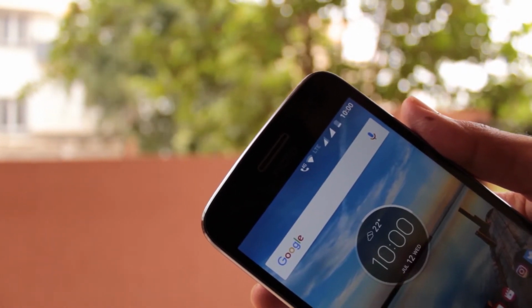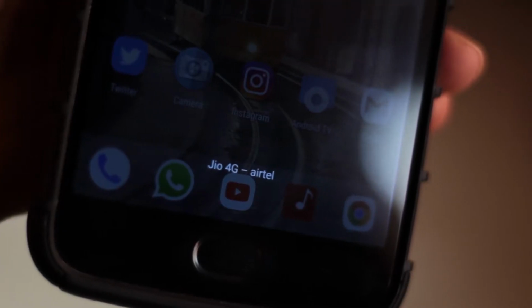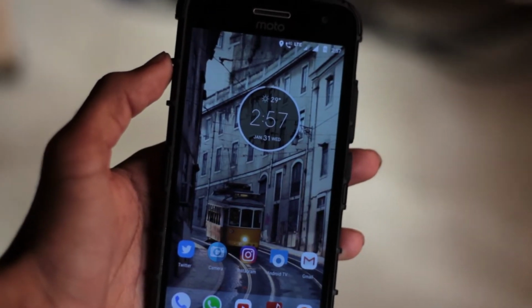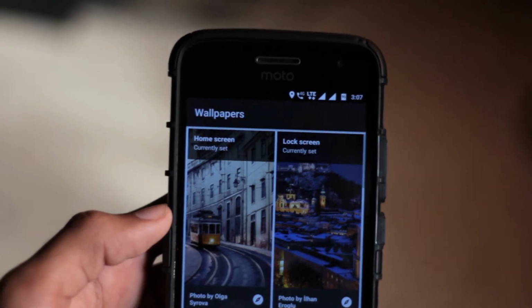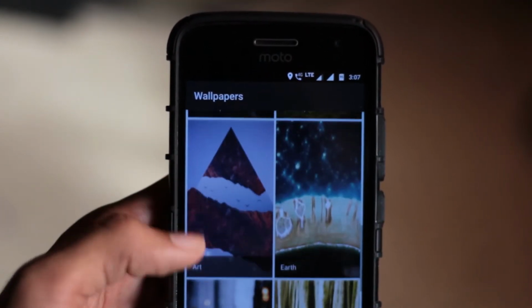Let's get started. My smartphone of choice is the Moto G5 Plus with an armor case which I bought from a local store. The network of my choice is Reliance Jio and Airtel. I have a pretty simple UI, stock Android with Nova launcher. I change my wallpapers daily with the stock wallpapers app. This app has a really great collection.